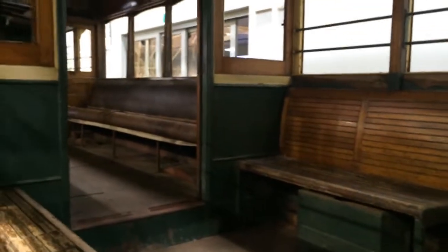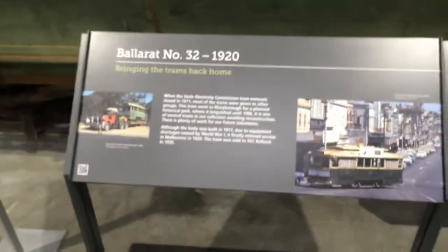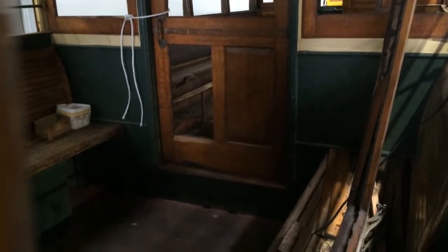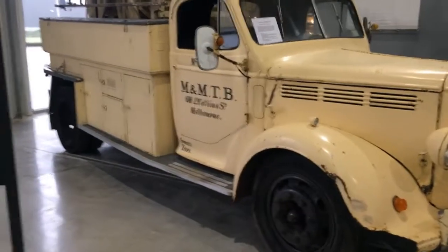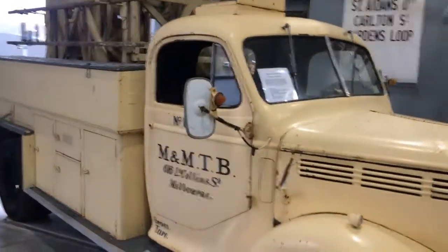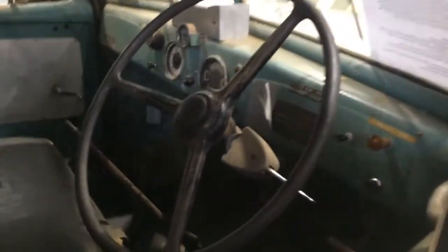There's a lot of volunteers that work on these trams, and this one is currently being restored. This is a Ballarat number 32, and it's a 1920s tram. This one's a 1952 tower truck. Comes from Melbourne. 616 Little Collins Street to be exact. Whatever was happening there. How cool is that? Looks like history. Check the interior. Wow.